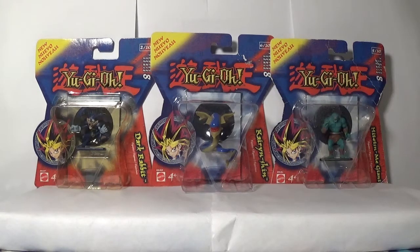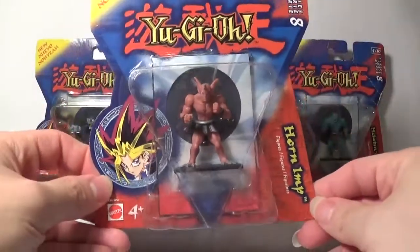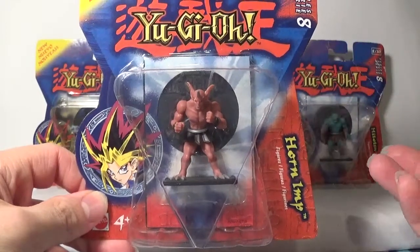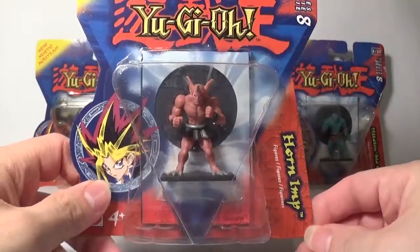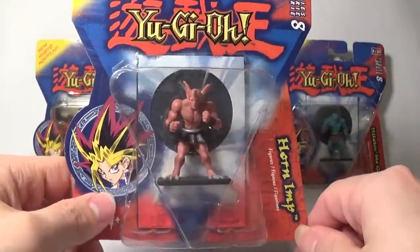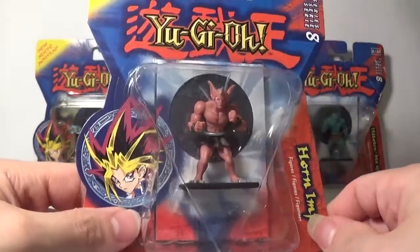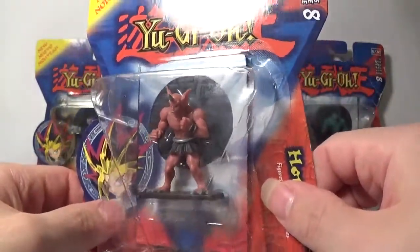And here we have another card that has never had a Western or English release, and that's the Horned Imp. As far as I could tell. If it has had one, I just could not find any available for purchase at the time on eBay. But yeah, Horned Imp. Or Horn Imp, I guess. It's very similar, I'd say, to the Hitsumi Giant in terms of build. Of course, he has the horn on the top there. Red body.